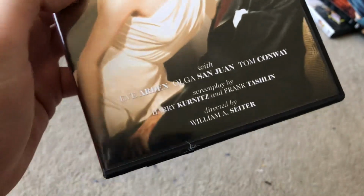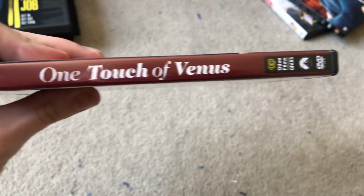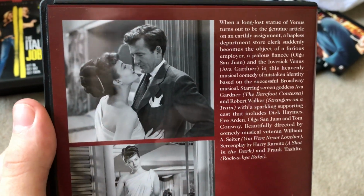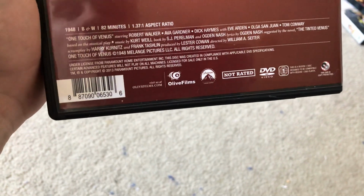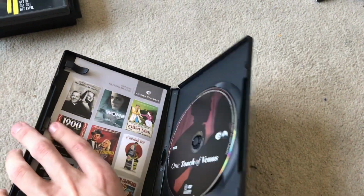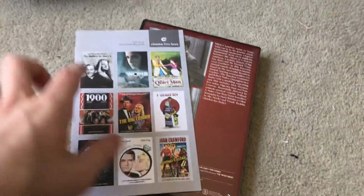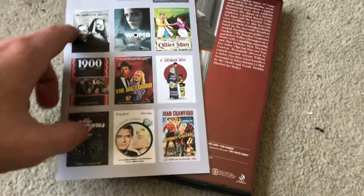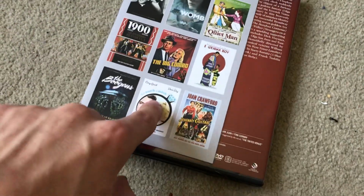And this next DVD was brand new, sealed when I bought it, but I already opened it up. And this one's an Olive Films DVD that I was surprised to find at Goodwill. This is a 1948 movie, and this movie was originally released by Universal. And this DVD has the film's Universal logo at the beginning. But this is owned by Olive Films and Paramount now. I have these four on VHS.